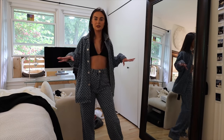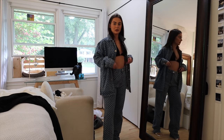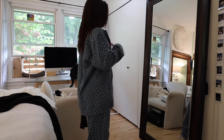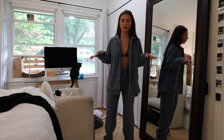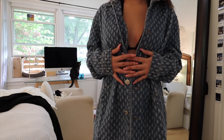Maybe the setup is good because you guys can see in that mirror right there, if I get close enough to it. Yeah, okay. This is really cute. This is actually way cuter on than I thought it would be. It's definitely oversized. And remember guys, I'm 5 foot. I still have the white heels on. So everything's always a little bit big on me, but I'm honestly living for it.